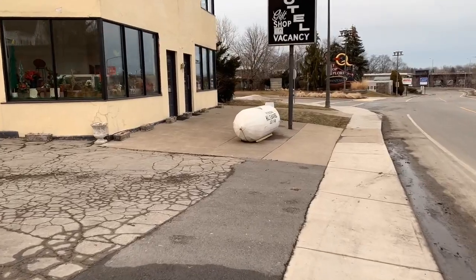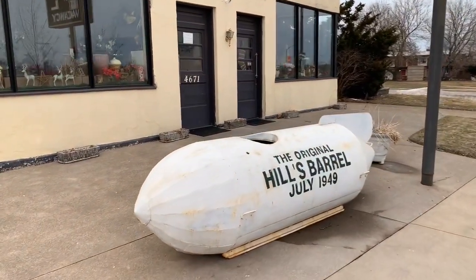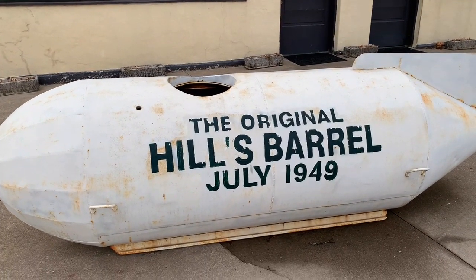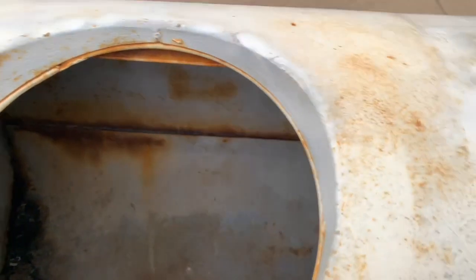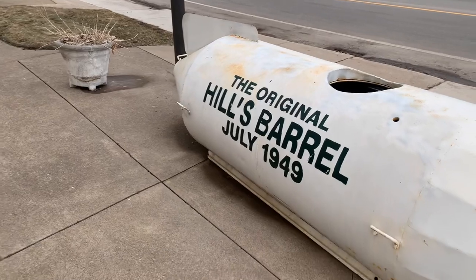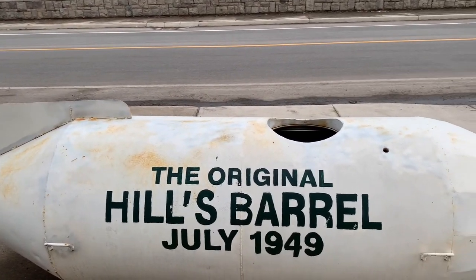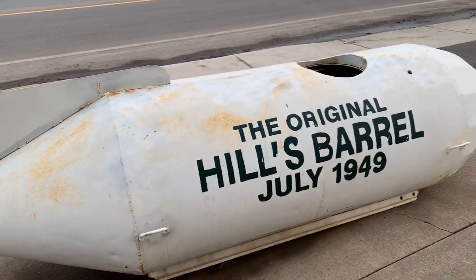The original Hills Barrel, July 1949. So somebody actually went over the falls in this barrel? Wow, so they would have, like, I don't know, laid down in that, I guess. Pretty interesting. Made out of metal, whole thing's metal. Wow, that's really cool. How interesting to see that. I don't see a barrel every day that went over the falls. I'll have to look that up, the Hills Barrel.